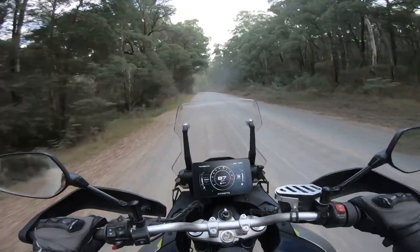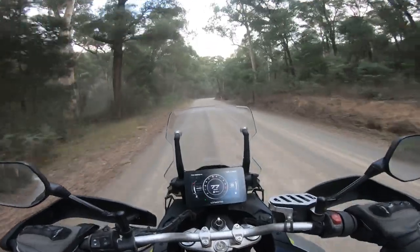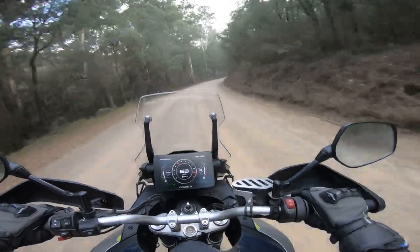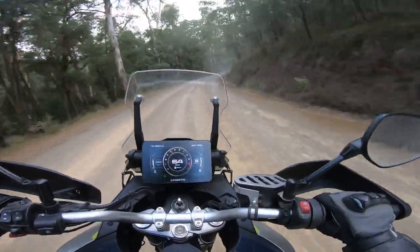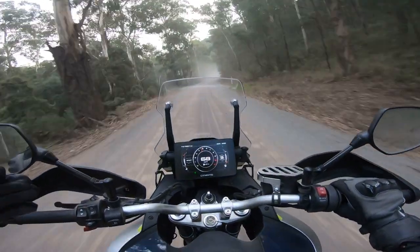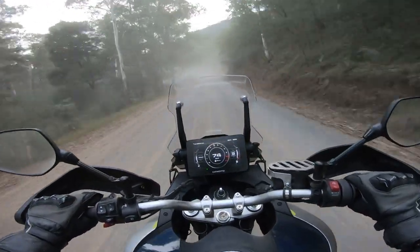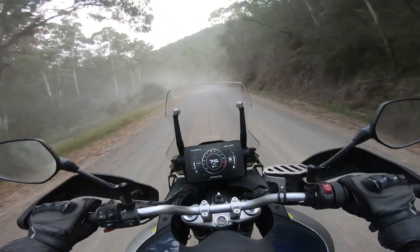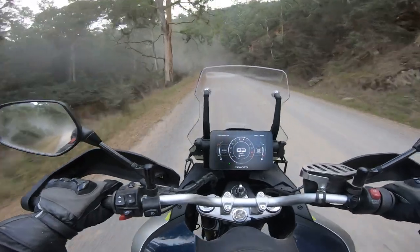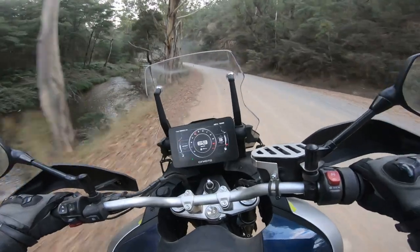This really represents a new entry point into the serious adventure touring category. For less than $15,000, you can have a non-LAMS adventure bike, adventure tourer, with the mod cons, the screen, the panniers, enough grunt to carry you and a pillion. There's nothing stopping you from going around Australia on this tomorrow. But it's just, yeah, it's a little quirky.